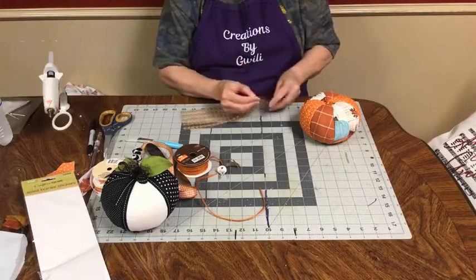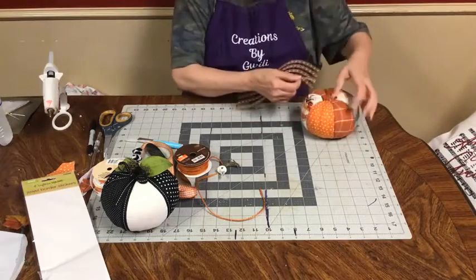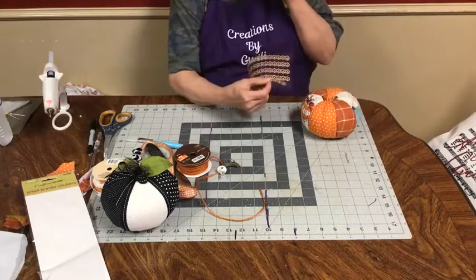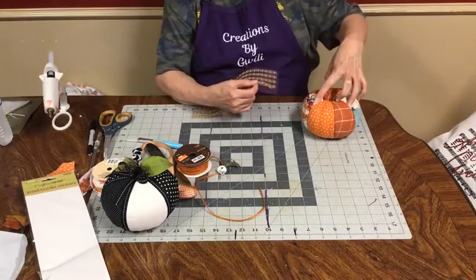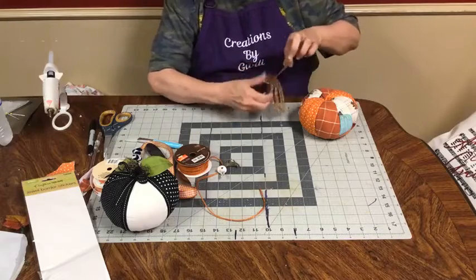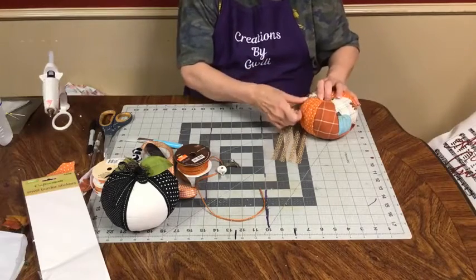These are kind of a goldish. I don't know. Wonder what it would look like if I just did every other one. If I put it there, there, there. Oh, let's go for it. Let's try something different. Let's use these for every other one. And I'm just starting at the top.